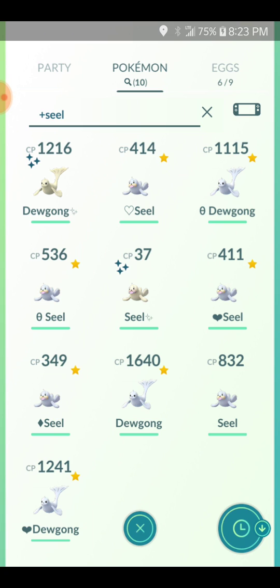My friend had contacted me. I had a shiny Seel, which are extremely rare. And then he contacted me. He's like, well, I'll trade you my other. I got a shiny Seel. And I was like, oh, sweet. But then I caught one. And I was like, oh, I don't need yours anymore. And he's like, I don't want to give it to you anyway because I caught another one too. So both of us around the same time caught our first and then second shiny Seels. So that's awesome. We have the whole Seel family shiny there.